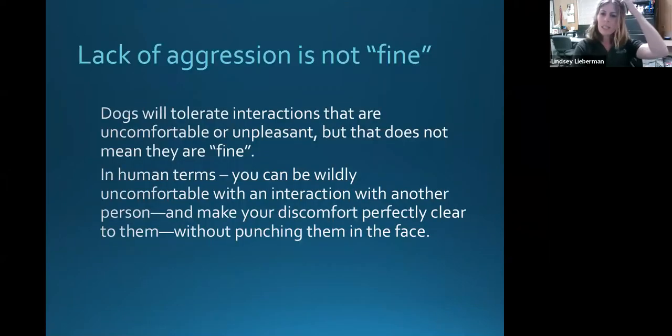Oftentimes we see lack of aggression as the dog being fine. We see dogs who are simply not growling, not cowering, not snarling as being okay, but they're simply tolerating something. That dog in the last picture was tolerating being hugged by that little girl, but that doesn't mean that the dog was fine with it.